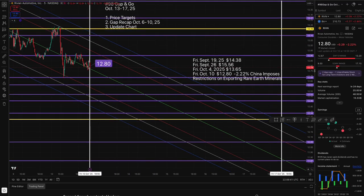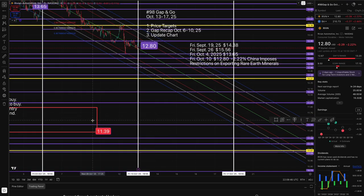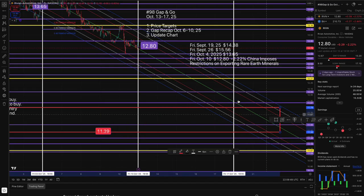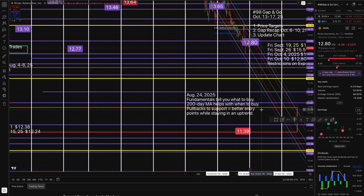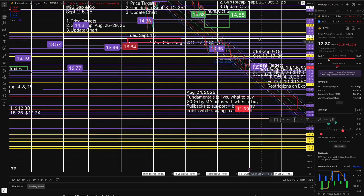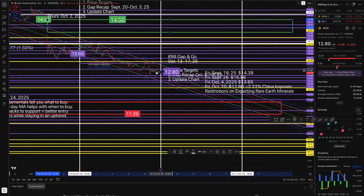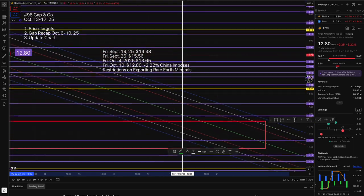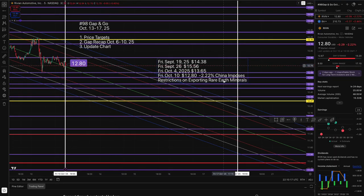Okay, let's go to the next one. Oh, no, one other thing. Watch out for this landmine to the south side, and we could touch it unless we wick down that far by Friday, October 17th. And to the north side, there is a gap here that will take us to 1458. Not in the channel, not in the zone, not even close, but just something to be aware of whenever we finally reverse course.